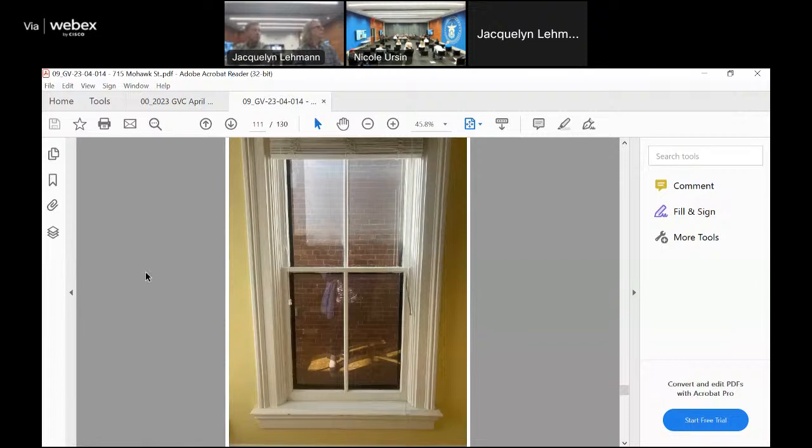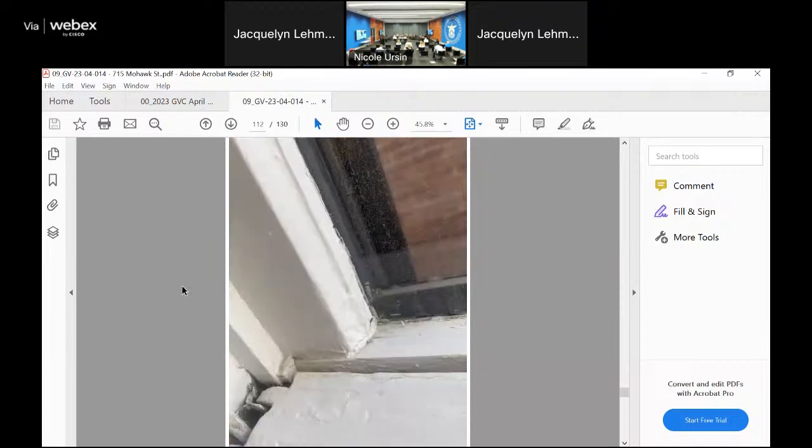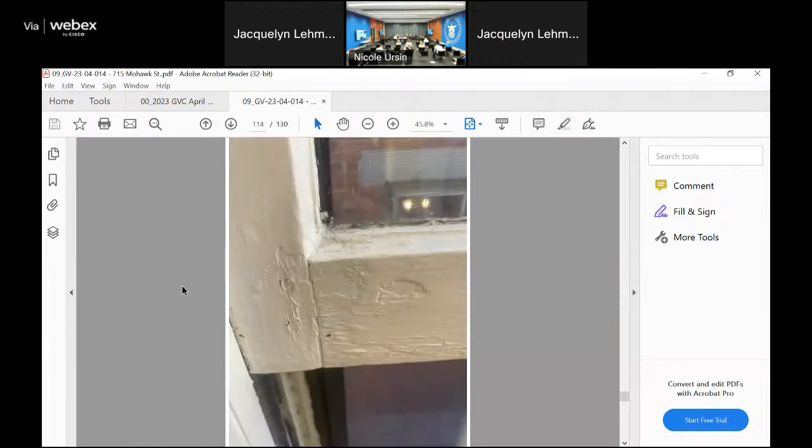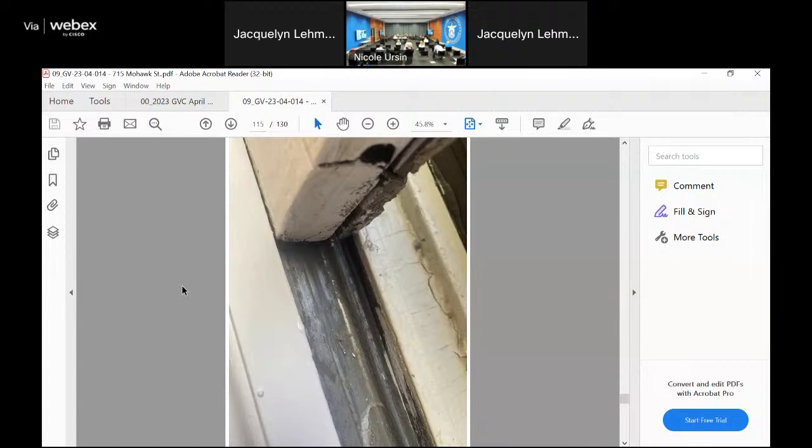So is there anything about the situation with the windows in this house that couldn't be said about almost all of the historic windows in German Village? Failure, deterioration, rot. What level, I guess, is an acceptable level to replace?